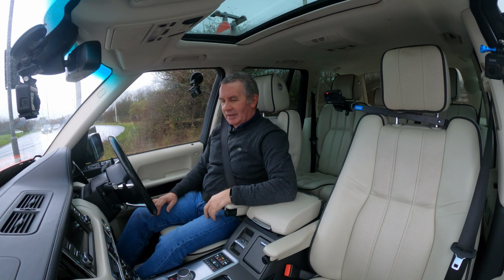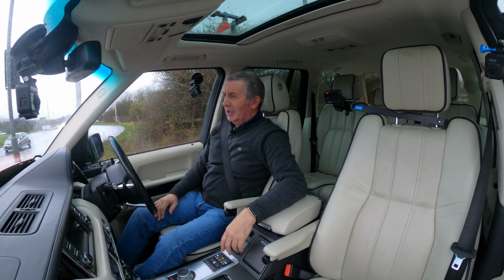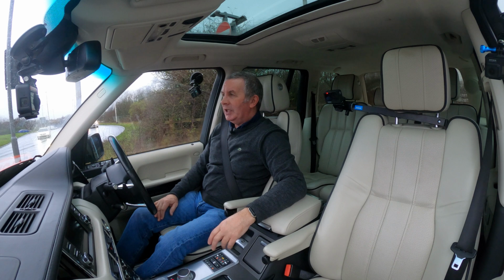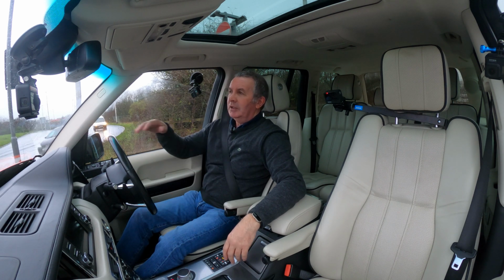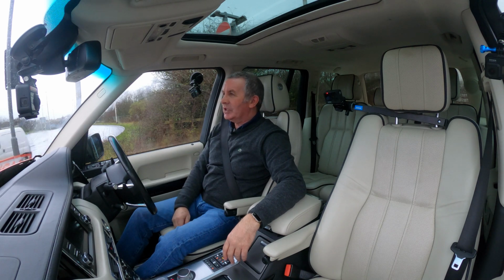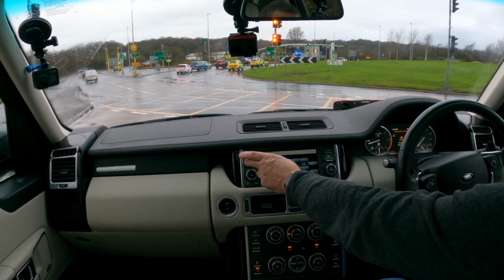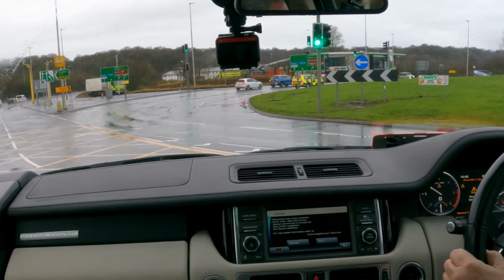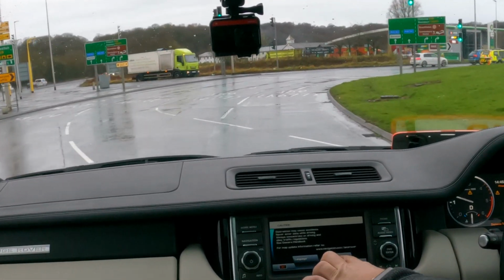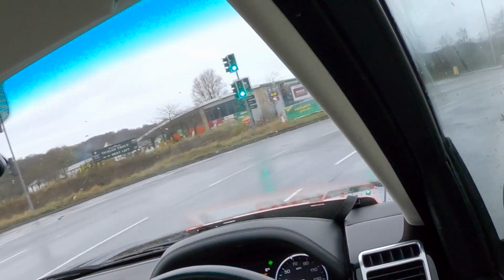Just supercars. Here you've got your terrain response, raise and lower the car on the air suspension, go off road, go through floods. We've got also, let's see, navigation there. Sat nav. Yeah, I've just got to agree I'm not going to be distracted. That's the sat nav. Again, a nice old plain system.